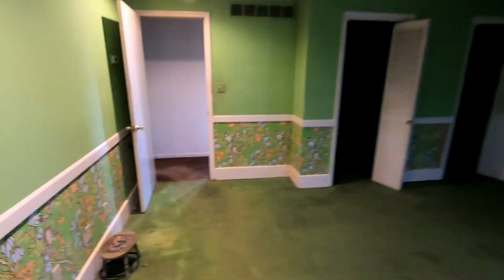But that's about all we got for now. I tell you, I'm going to get started on this. There's going to be a lot of demo, so I'm going to start just ripping things out, smashing stuff up, throw it out in the garage for now and get a dumpster here in a little while. But that's it for this one, and maybe the next episode we'll do some demo, check out the basement and backyard further. But it's a good place to start. It's going to be awesome.